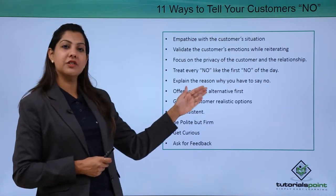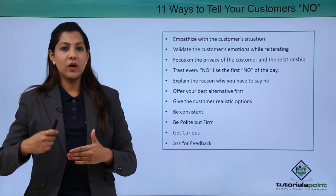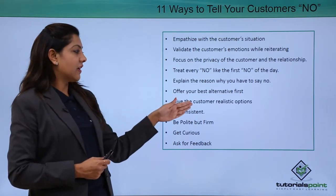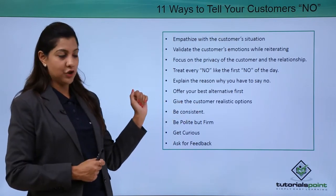Offer your best alternative first. While it's okay to say no, also try and understand what alternative you're giving to the customer. Give the customer a realistic option which is user-friendly and practical in nature.